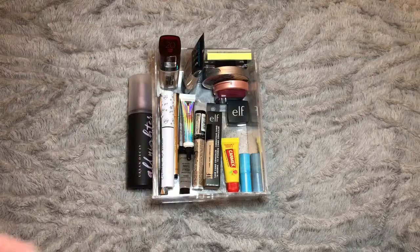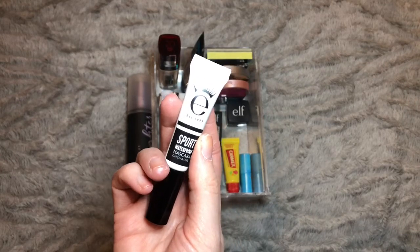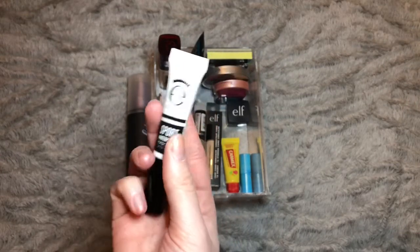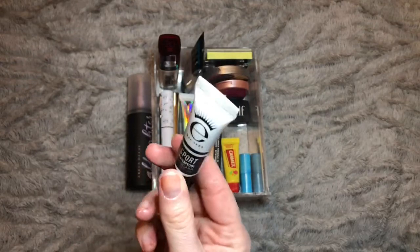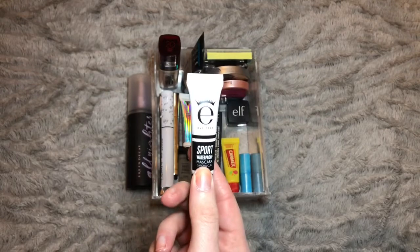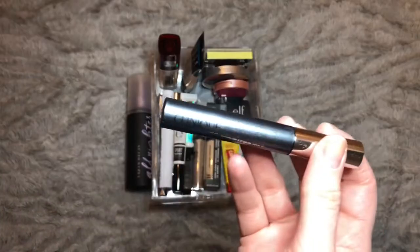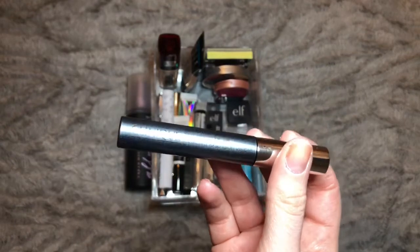The other new one I have is the Ico Sport Waterproof Mascara, and this is one that I believe I got in the latest in beauty subscription. This was one I wasn't expecting to get, but thought I would give this one a try, so I'll see what this one's like. And the two old favourites are the Clinique Lash Power Mascara.